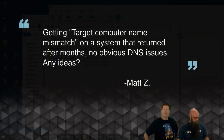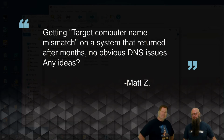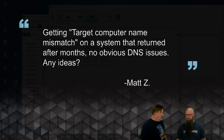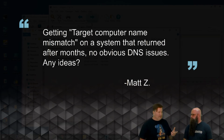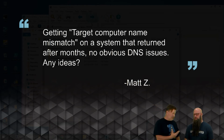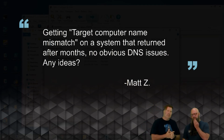Dear Shane and Lex, getting target computer name mismatch on a system that returned after months. No obvious DNS issues. Any ideas? Thanks, Matt Z. Okay, so target name mismatch instantly again. I would think DNS. We got an IP address. I would run an nbtstat -A at that. It's like knocking on the door and going, "Hey, is this Shane's house?" and seeing if Shane actually answers. You can also do netstat. Or netstat, yeah. No, nbtstat is fine.